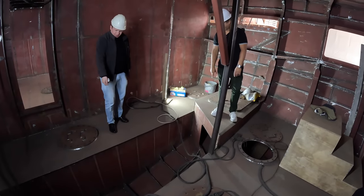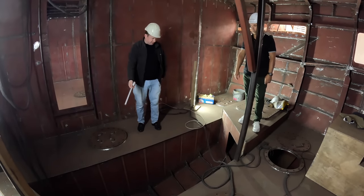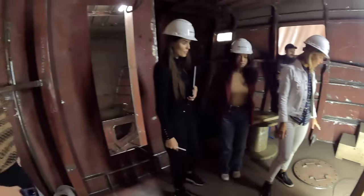So we will have the pump group here for the fresh, black and gray water, the discharge pumps and the hydrofoil. Yeah, and this is access to the stabilizer compartment. These are the forward fins, right? And the aft fins are in the engine room. So how do these get serviced then?